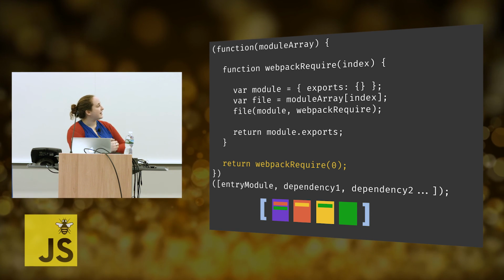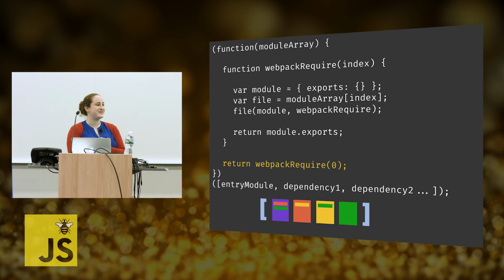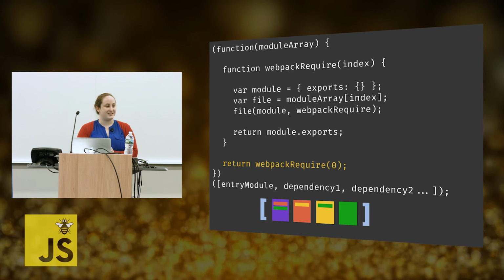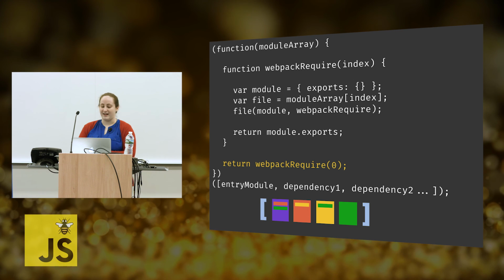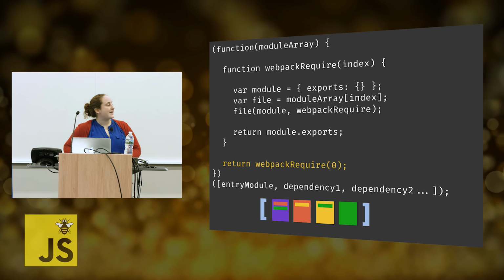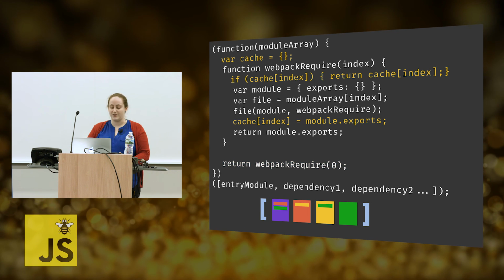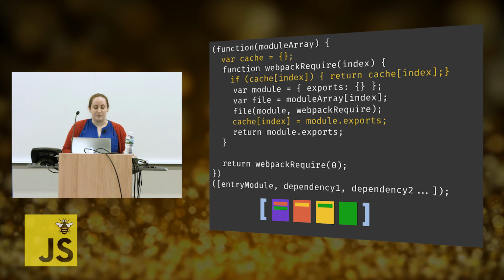So some of you might be like, that seems super inefficient, Naomi. Like, what if two modules import the same module? Are we going to execute the code of every file every time over and over and over again? That's a great question. Webpack is smart enough to optimize for this, and it's actually going to cache the modules so that we only have to evaluate them once.